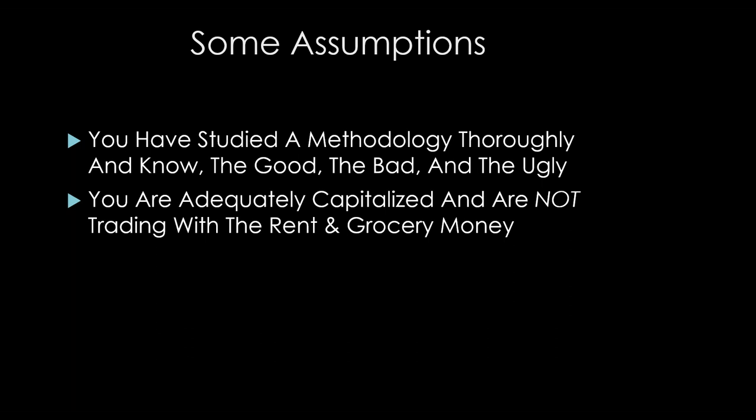Now, here's a biggie. I'm assuming that you are adequately capitalized and not trading with the rent and grocery money. Now, ironically, as I'm putting this together, there are some things, and I'll get into them in just a few minutes, where you don't necessarily have to be broke to not be adequately capitalized, but you might look at your trading account in a certain way for other than trading. For instance, I know very wealthy people who look at their trading account, see how much money they made on a series of trades or whatever, and they immediately mentally monetize that into a car, a boat, a house, or whatever. And I'm guilty of that too, as I'll explain in just a minute.